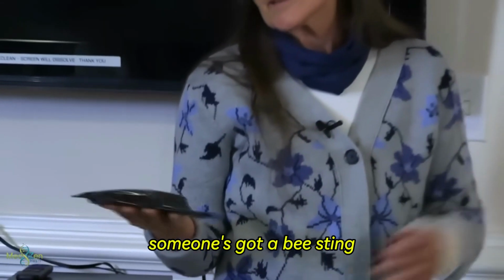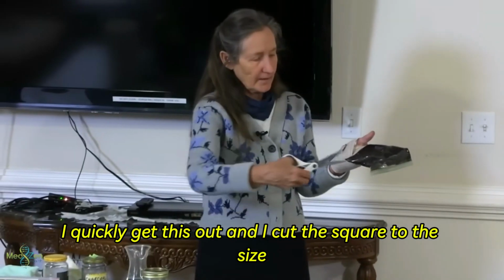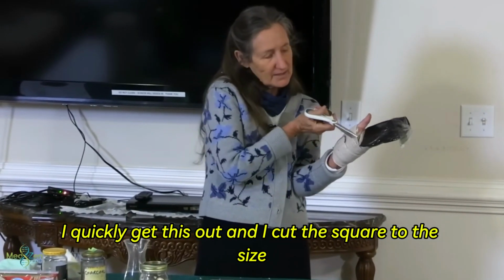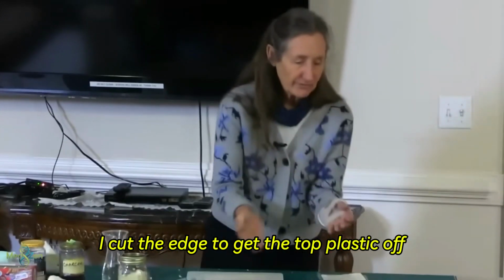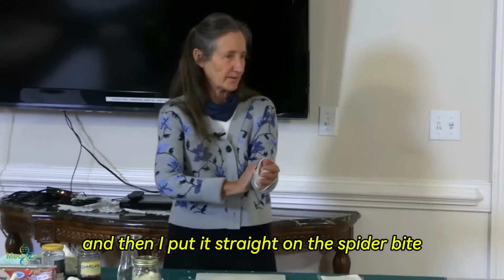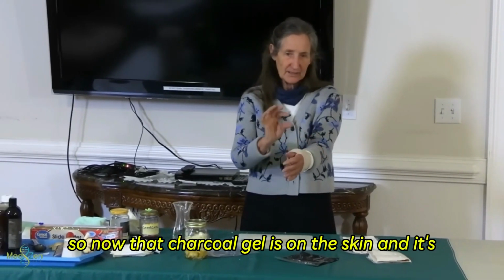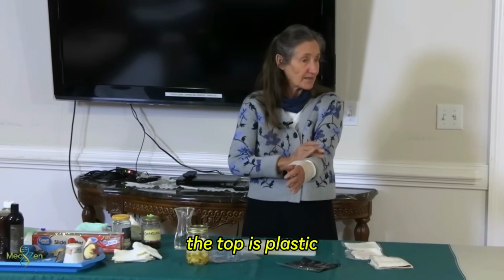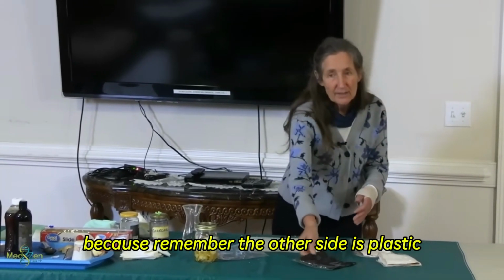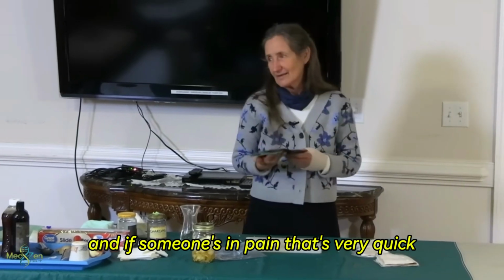Someone's got a bee sting, someone's got a spider bite. I quickly get this out and I cut the square for the size. I cut the edge to get the top plastic off, and then I put it straight on the spider bite or wasp bite or bee sting. So now that charcoal gel is on the skin, and the top is plastic, because remember the other side is plastic, and you can just bandage that on. And if someone's in pain, that's very quick.